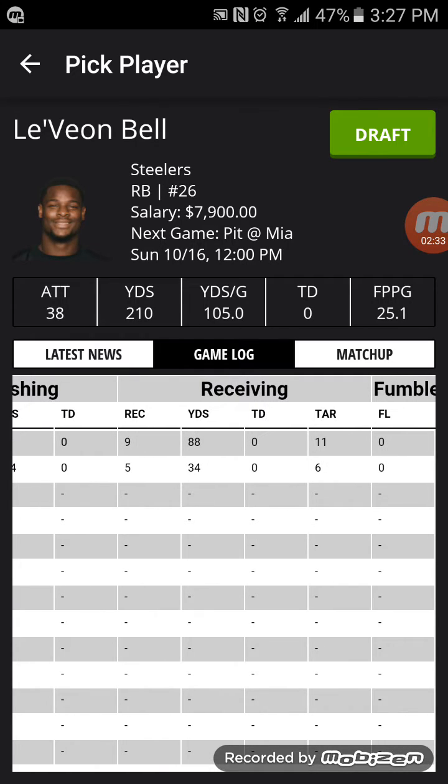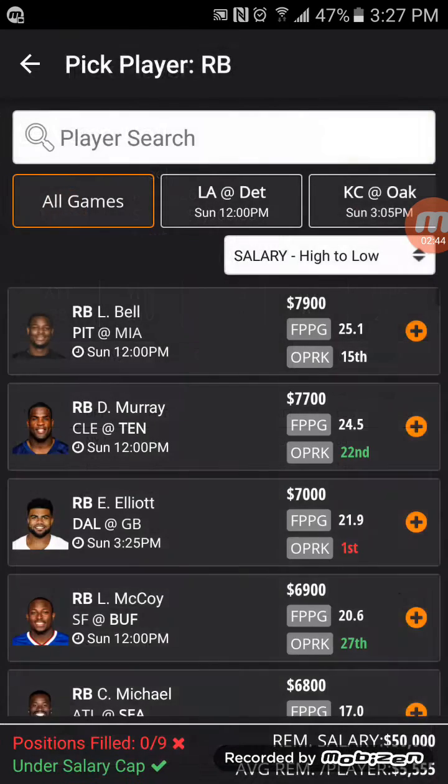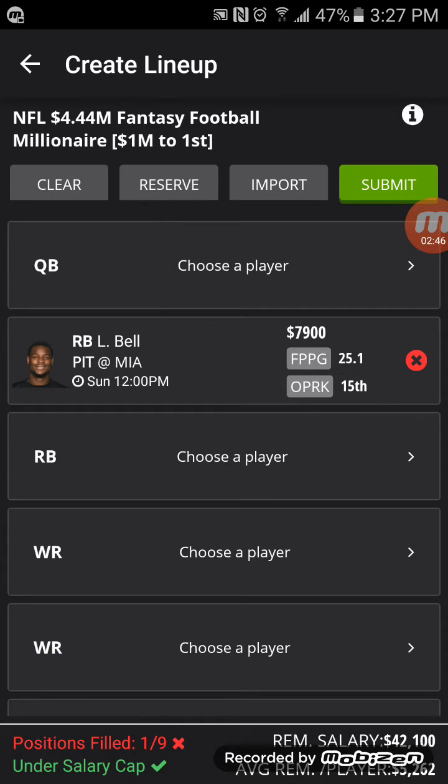Now we're going to go to another player that has a lot of value as well that's significantly cheaper. But this week, the ultimate player to put in your lineup if you want to have a shot at making big money is Le'Veon Bell. So we're going to go ahead and stick him in. He's going to start everything off.